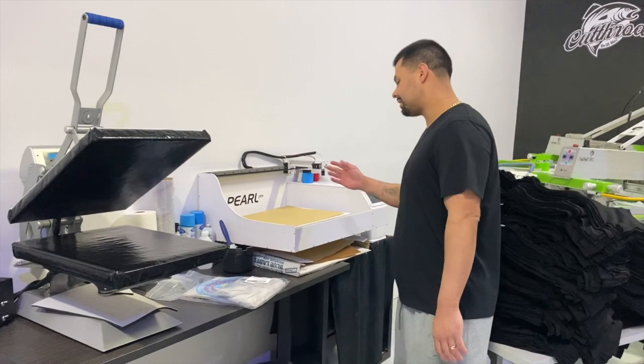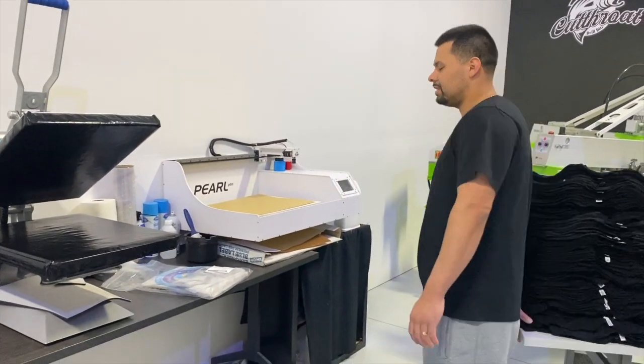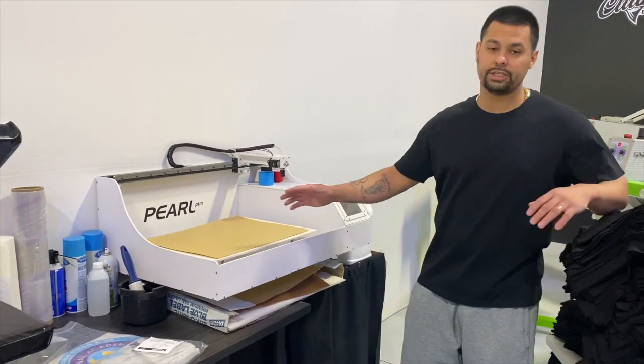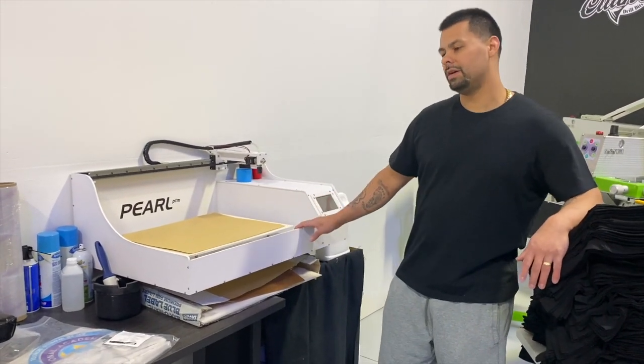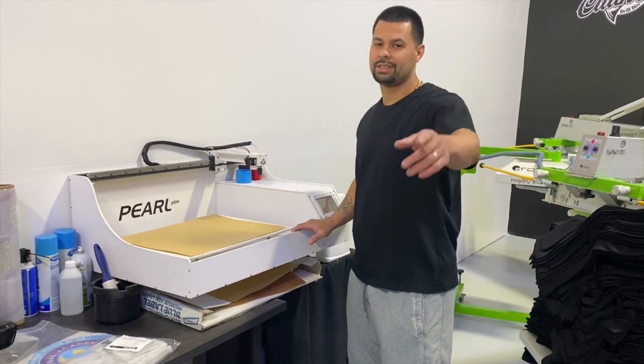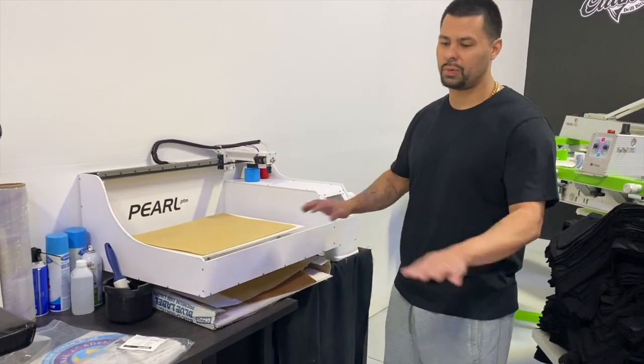So this is the Pearl PTM. This is a pre-treat machine for DTG. Obviously you have to pre-treat your garments before you print them, and then you take it to the heat press. But me and Stan got a video coming out on that, so make sure you guys tune in for that. We'll go over the whole process.